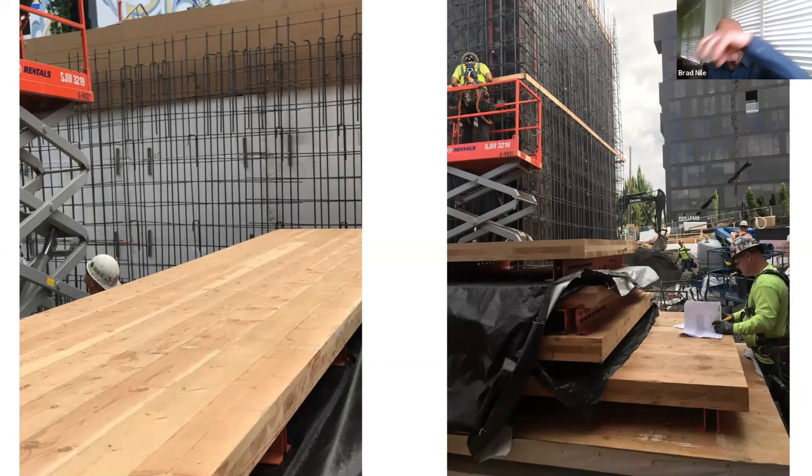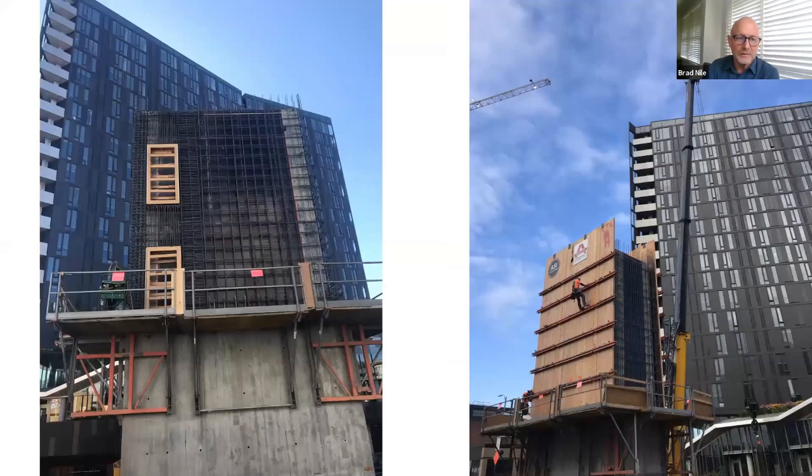We just had 2 cores and 1 set of forms that bounced back and forth. Here on the left, you can see 1 lift is in place, and you can see the blockouts, the doorways to get in. And a kind of dramatic shot on the right, showing these panels now into their 2nd lift and almost done. Part of the thinking here is that all of the forming components are 100% reusable.